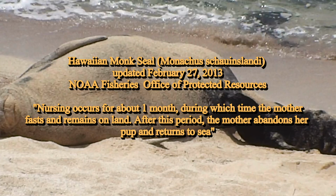According to NOAA's Fisheries Office of Protected Resources, nursing occurs for about 1 month, during which time the mother fasts and remains on land. After this period, the mother abandons her pup and returns to sea.